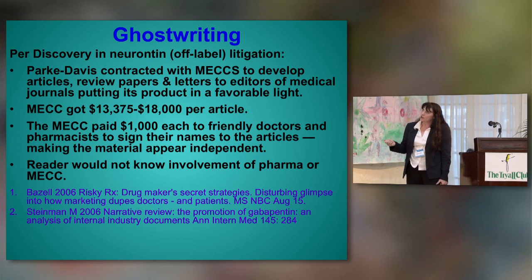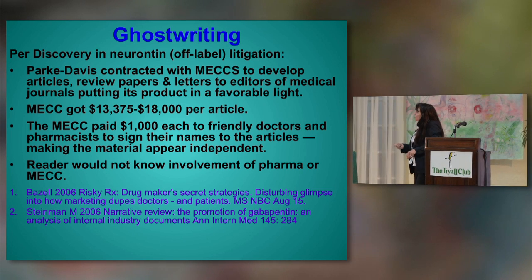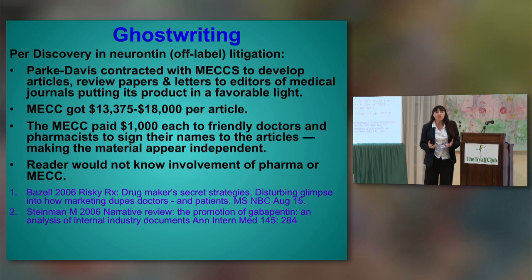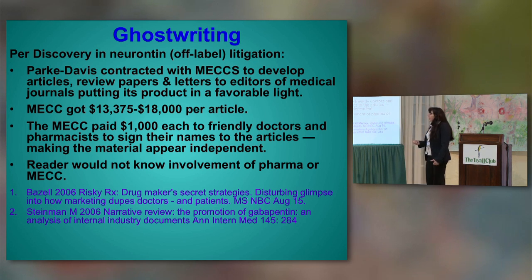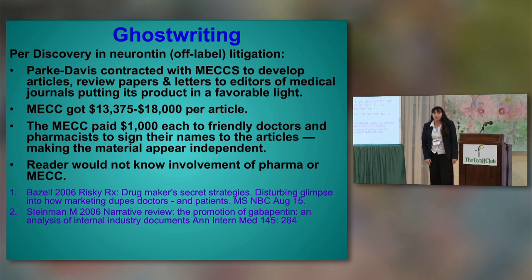OK. So per the discovery process in litigation regarding pushing of off-label indications for the drug gabapentin or Neurontin, it was ascertained that Parke-Davis had contracted with MECs, medical education and communication companies. These are for-profit companies essentially purely funded by pharma, to develop articles, review papers, and letters to the editors of medical journals, putting its products in a favorable light. The MEC would get around $13,000 to $18,000 per article and would in turn pay $1,000 each to friendly doctors and pharmacists to be the listed authors for advertising parading as science that was then published in the actual reputable medical literature. And the reader would not know of any involvement of pharma or the MEC.